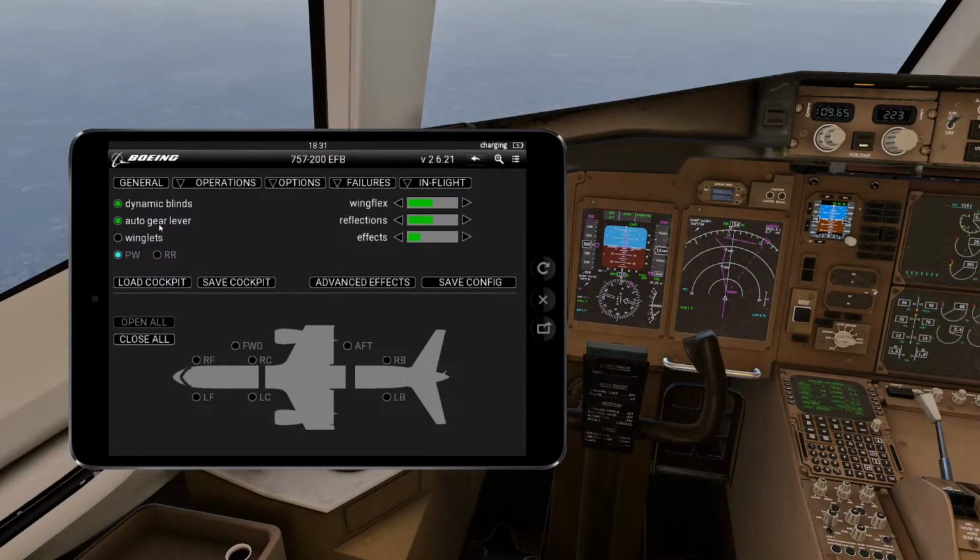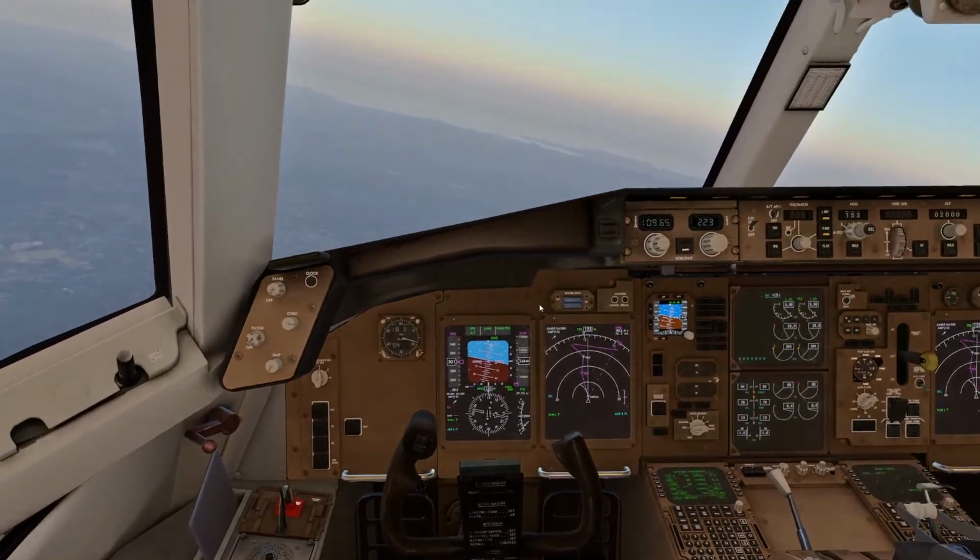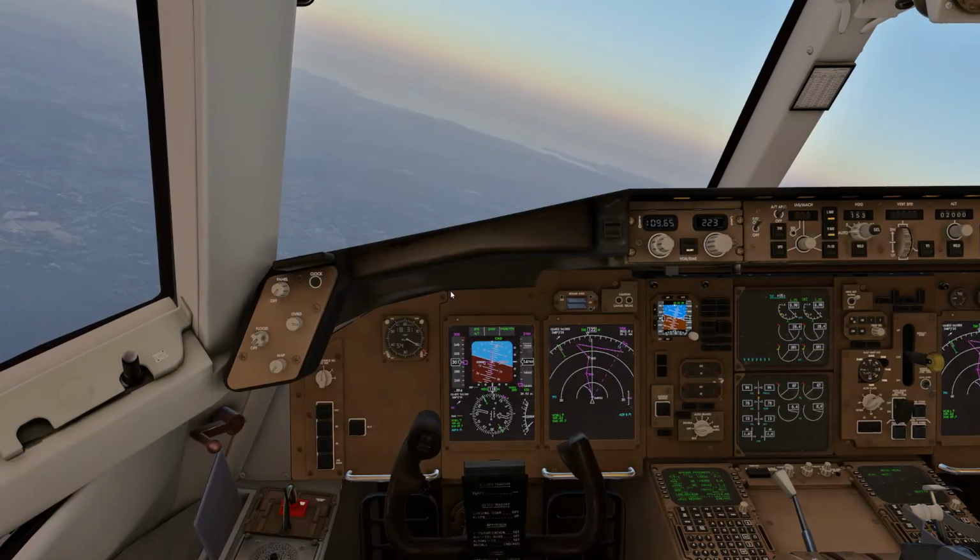And then there are a few things also you can do. So the auto gear lever, dynamic blinds, wing flex. You can adjust the wing flex, the reflections, and the effects. And you can also change the type of engines, Pratt & Whitney or Rolls-Royce. And you can change this, by the way, on the go, so you don't really have to reload the plane. It will just switch the engines and switch the sounds as well.